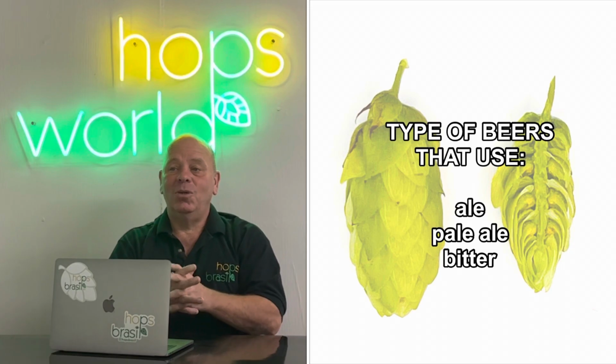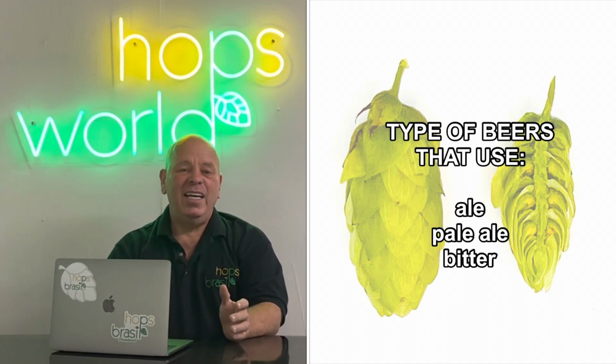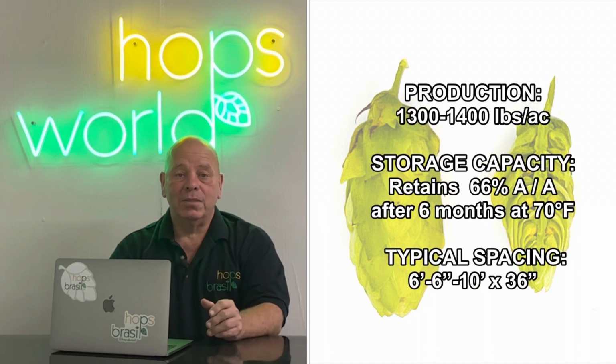The types of beers that you can use. Listen, if you go into a pub, of which there are tons in England, and ask for a draft beer, chances are you're going to get an ale made with this variety. So as far as beers that you can make using this variety, I'd say ales, even pale ales, or bitters, or any of the English type beers.